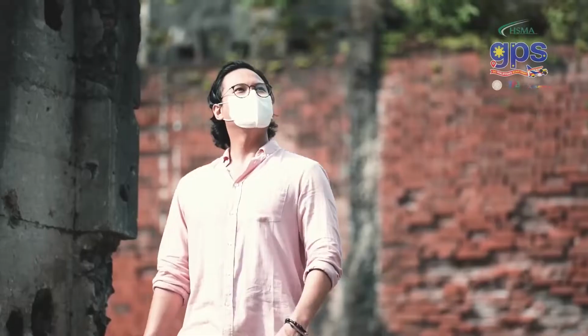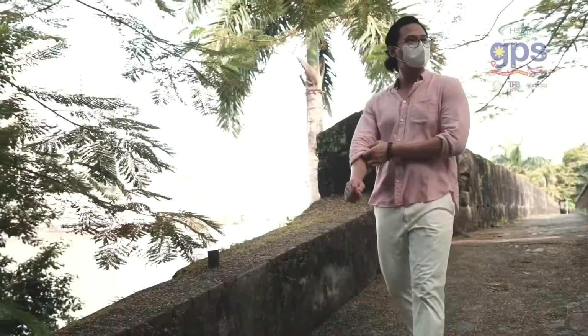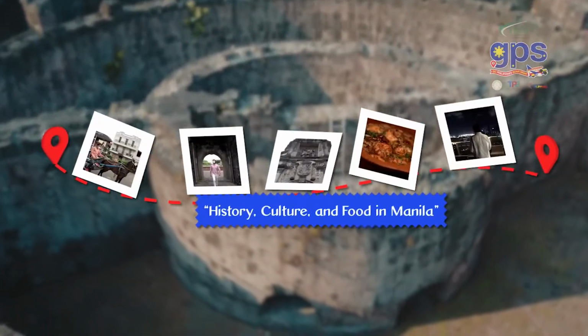Just a few minutes away beyond the walls, and you're in for an altogether new gastronomic experience. Walk and talk with me to Intramuros.